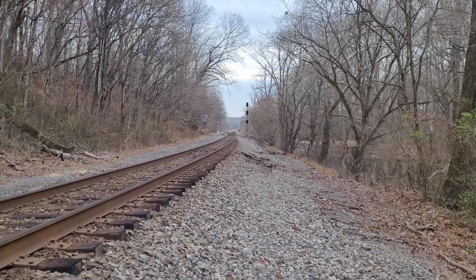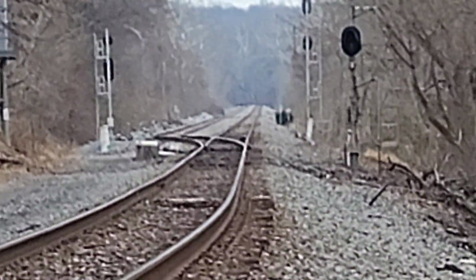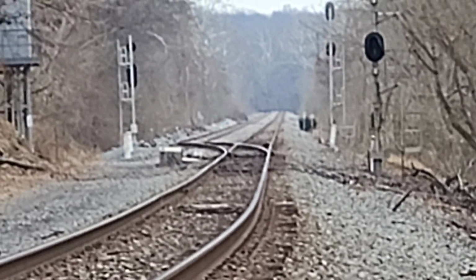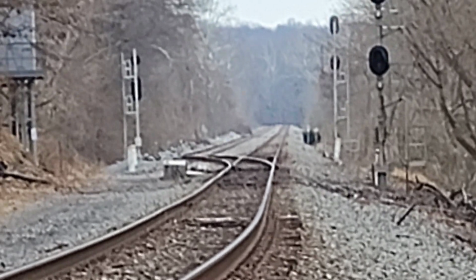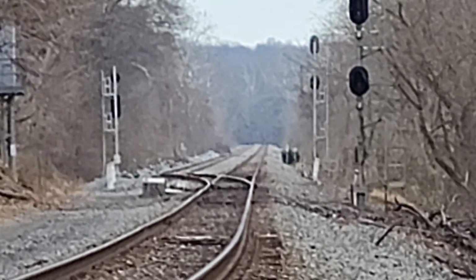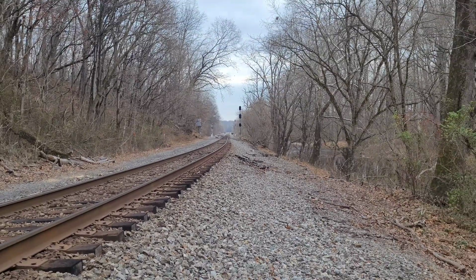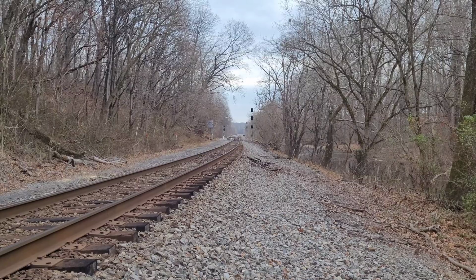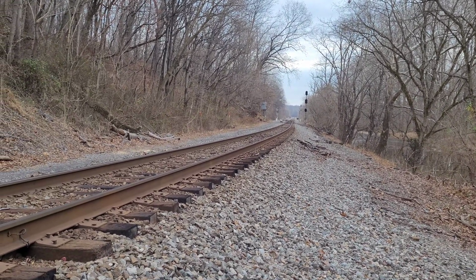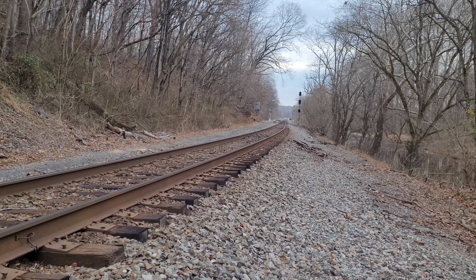But what's interesting is that if we zoom in, you can see that the tracks are actually switched so that eastbounds will go into the siding. Now that's uncommon. Usually the tracks are switched so that it goes straight through the main. Now I have not heard any posts on Facebook or anything else about a westbound train on the old main line. So I don't know. There could be a westbound coming. So there could be a meet here.